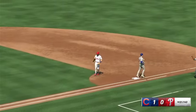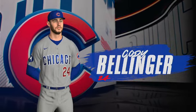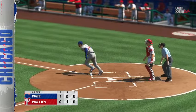Well, plays made there, and that retires the side. So one run in the inning on this base hit. It's now 1-0. Back after this on the show.